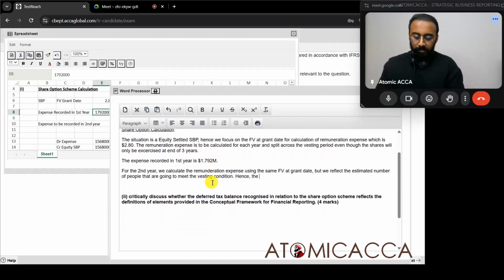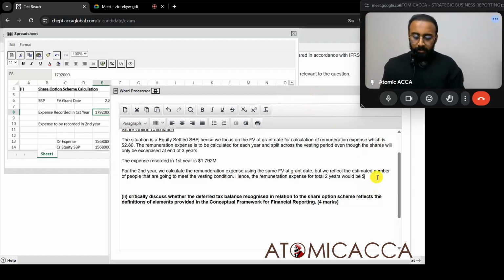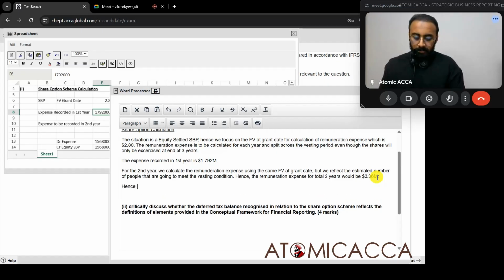Hence, the remuneration expense for total 2 years would be how much? $3.36 million. You don't have to write the calculation all over once again, because we're going to write at the last. Refer to spreadsheet. So all the numbers are there. So we're going to just take the final figures over here, which will be $3.36 million.